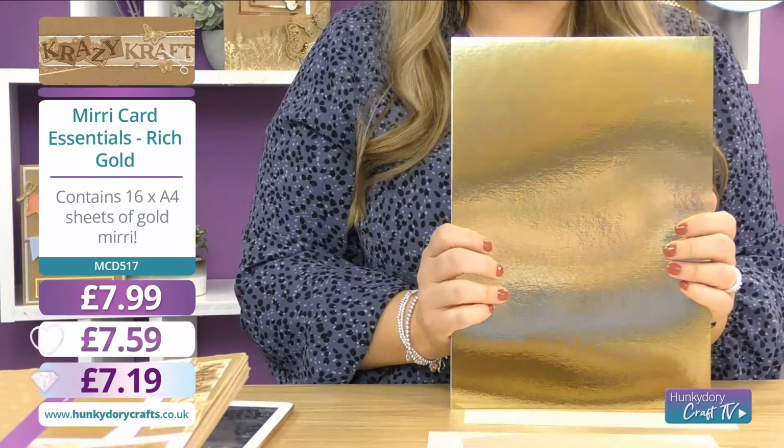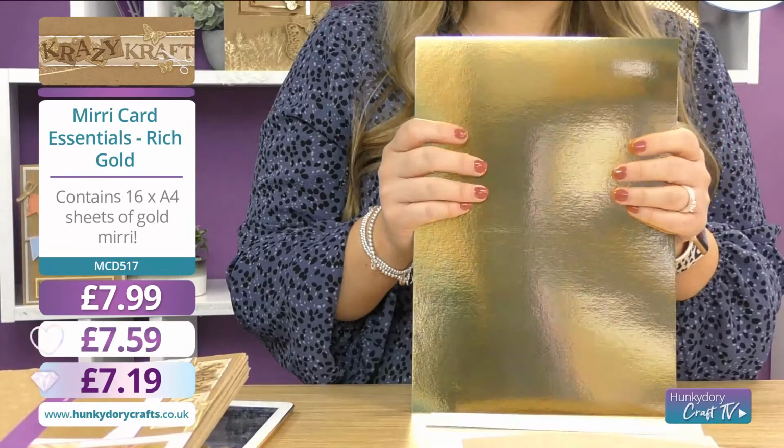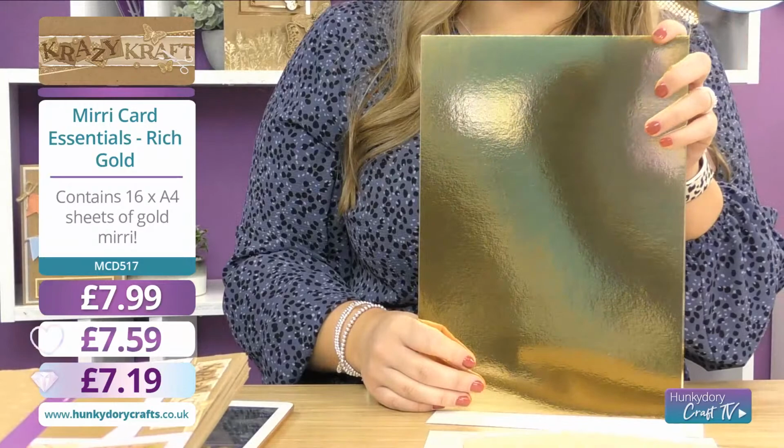And then you can see with our foil card, we've foiled it in gold. So then we've also got this as well, £7.99. You've got your 16 sheets. So just our amazing mirror, the quality that you know and love, and you can see that works perfectly. So you can create all your borders. You can map the verses onto this gold mirror, and that works beautifully with the craft card.